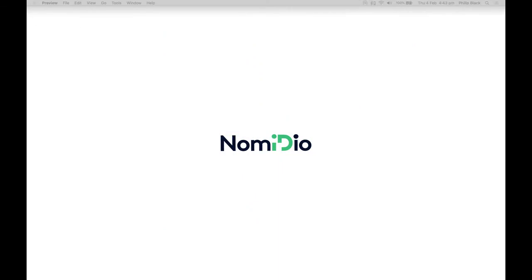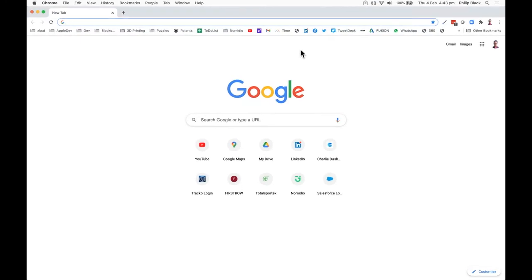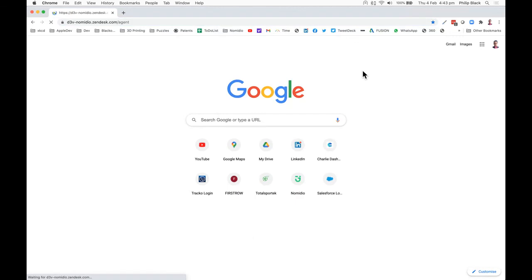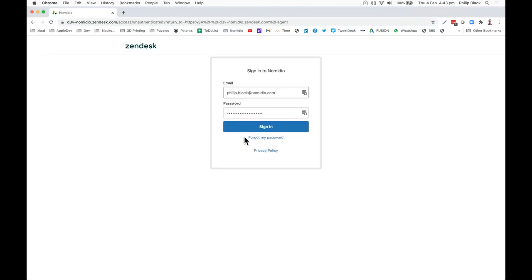So first thing we need is some Zendesk. Let's log into Zendesk. So I'm going to log in to my demo version of Zendesk using a traditional username and password. Here we go. So I log into here.